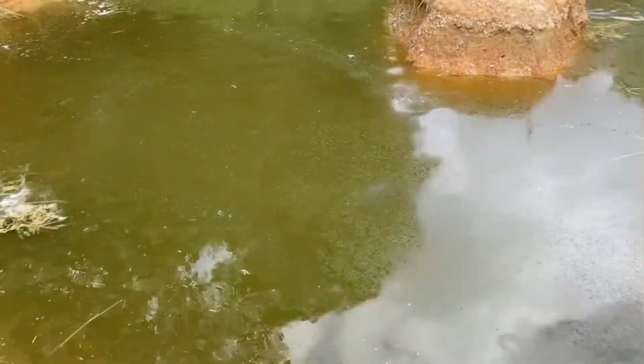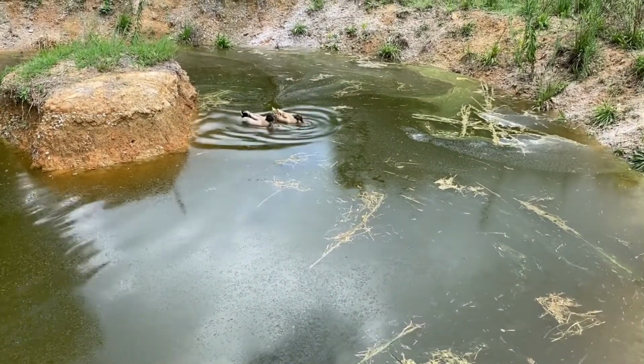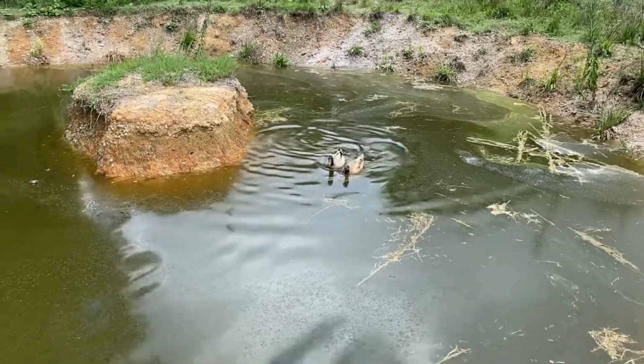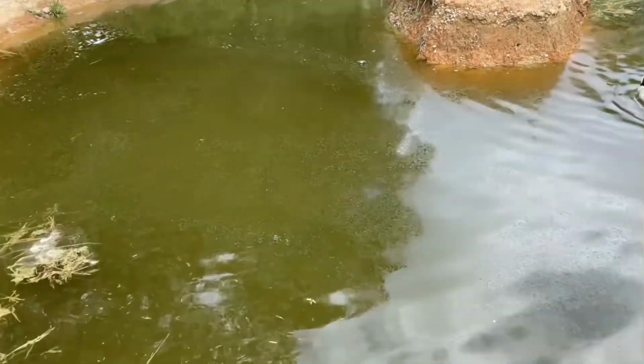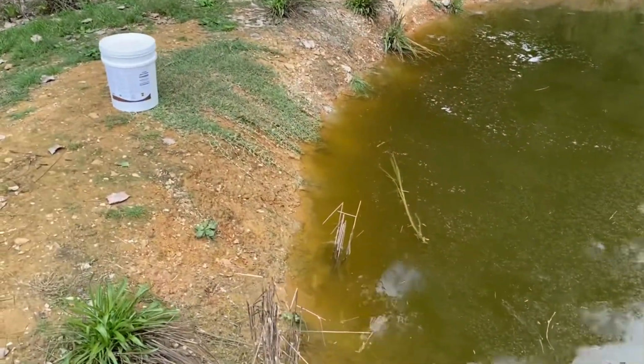But the pond is looking better. They like to mess around in it. It's gross. Ew. It was last time too, so I know that they're not going to be hurt or anything.